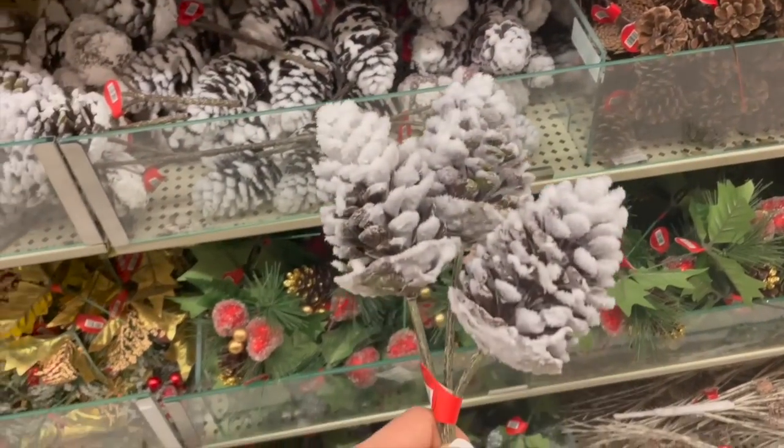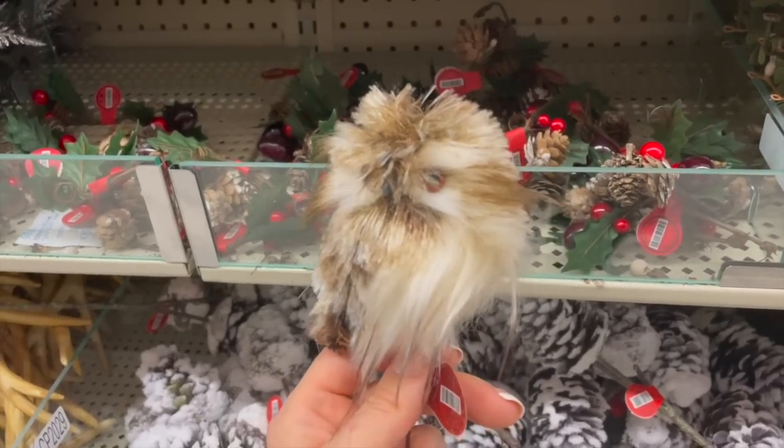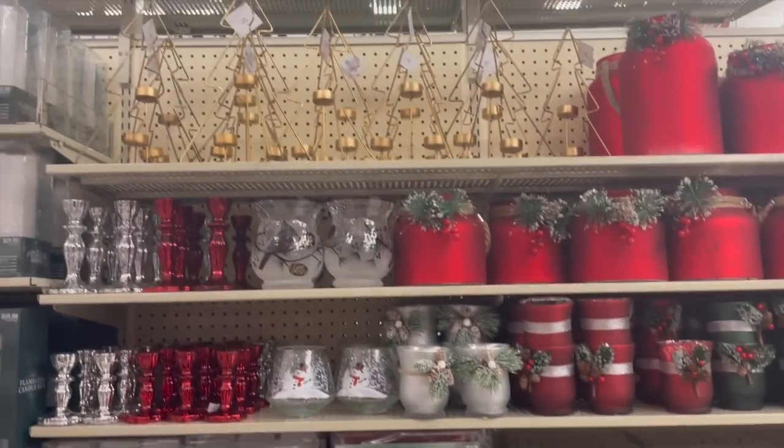And then you can't go wrong with these flocked pine cones. Those are really nice. And guys, look at that little owl. That was kind of random. Over here was their candle section. They had a bunch to choose from.